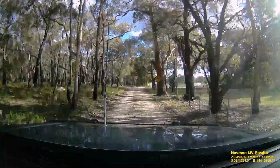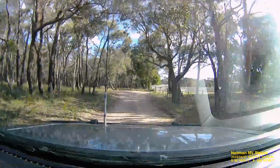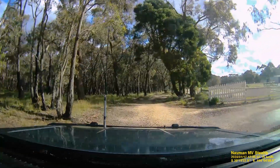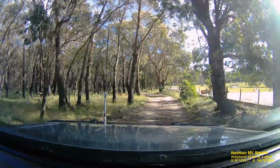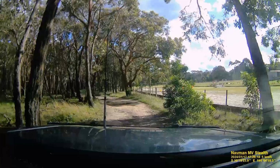It looks okay. It's fairly wide enough to get the van through, quite dry. A couple of puddles here and there, but nothing serious. I slowed down a little bit here because I was thinking, should I back up? Should I try turning around in that driveway? But no, it doesn't look too bad. I reckon we'll be alright.